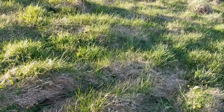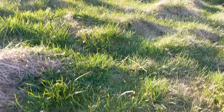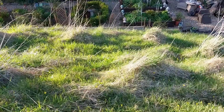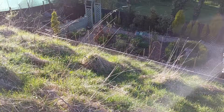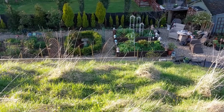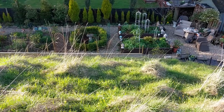So from here I can go to the edge of our hill. This is really quite steep, so I've got to be careful. But then I can show you a bird's eye view of our flat garden. We call it the flat garden because it's the only bit of garden that's flat.